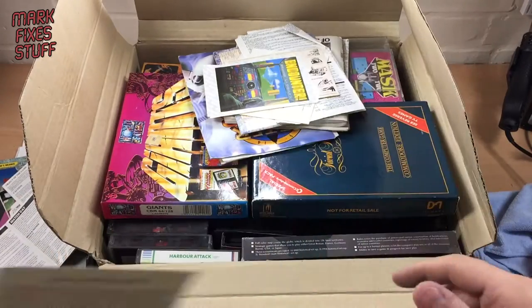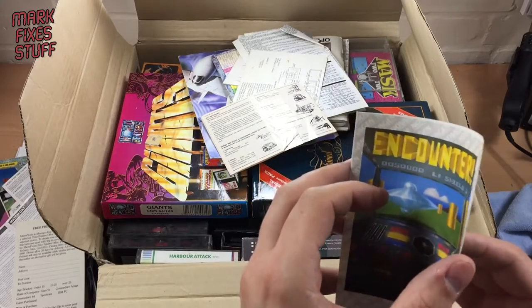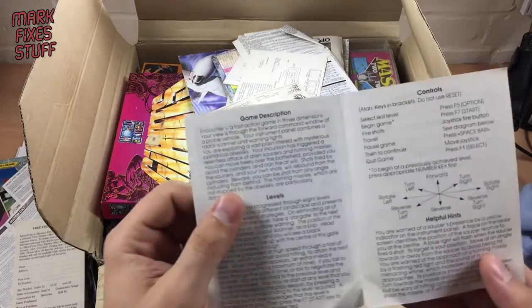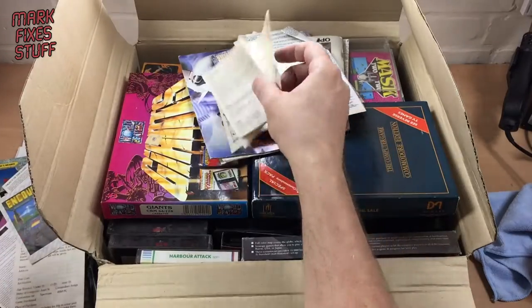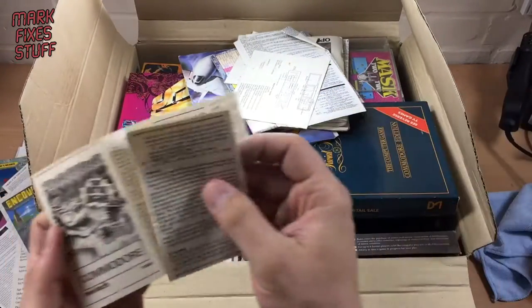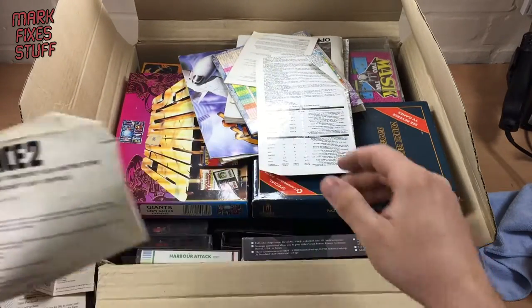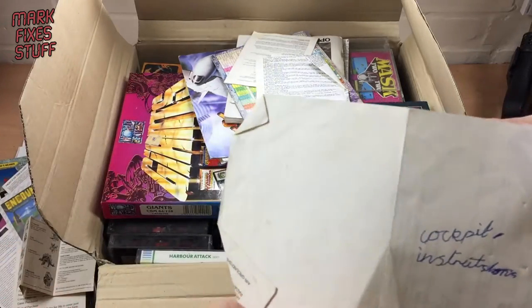Free Frisbee offer. That goes with something there that we just looked at. Encounter. Very nice. By Novagen. Look at all this box litter. Good Lord, we're up to 6 minutes already. Zoids, the battle begins. Nearly there. I promise I'll shoot through these. Ace 2. Cockpit instrument.